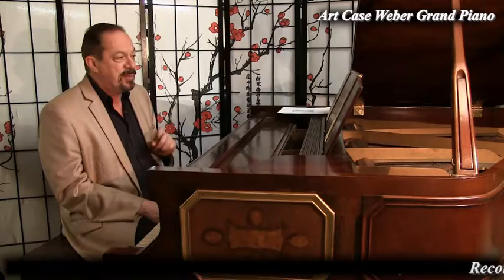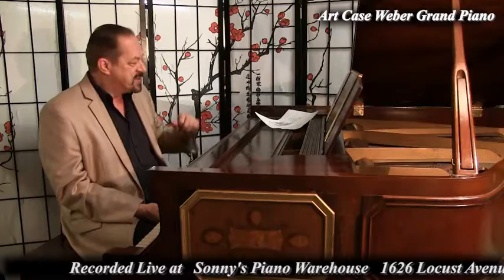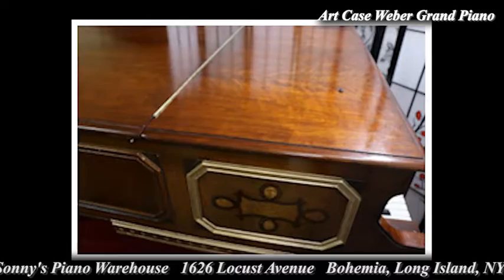And like I said, we couldn't find any information on it. And then along came my customer, brought this in, and so old English style. And he found it in an old Weber catalog.